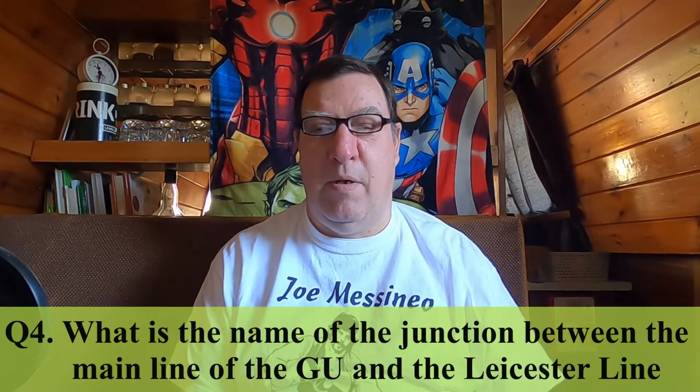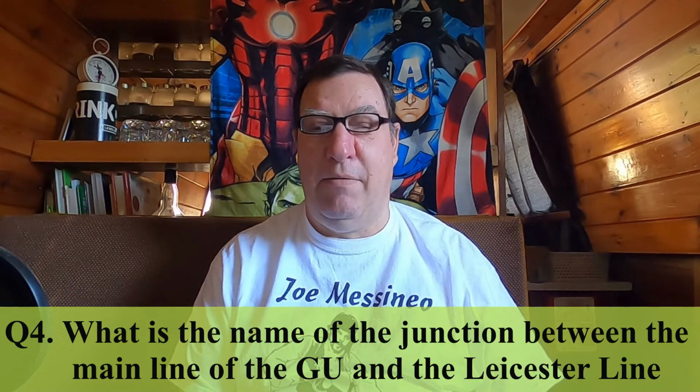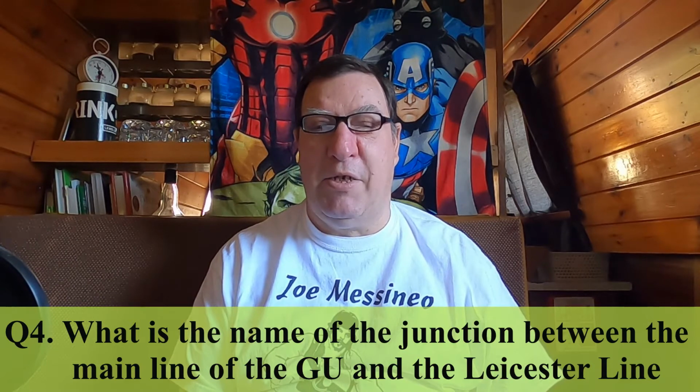After negotiating the tunnel, another mile or so, you come to a junction. The junction is with the Leicester line of the Grand Union Canal. What is that junction called?